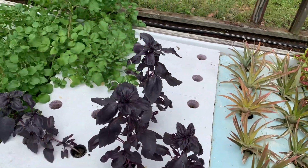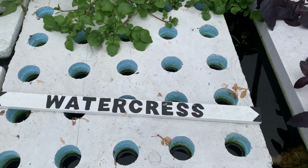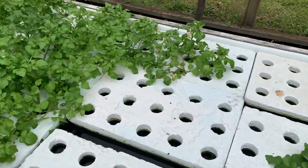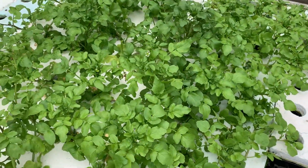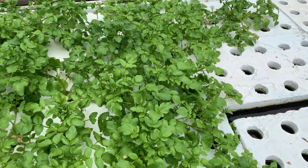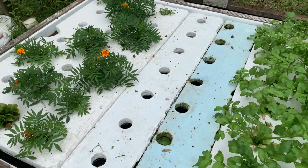And this is mint. And over here we have some watercress. You know, I can tell because it says watercress. Pretty cool, huh? And watercress are actually really popular at the farm. We're in the process of getting this back into being sellable produce. And some marigolds.